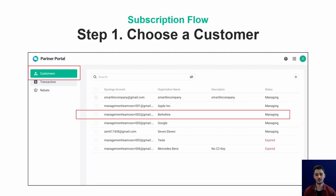So you can easily add new clients and attribute services, once again, directly through the partner portal. To add a new client, you simply need to click on the plus button on the top right of the screen. You will be prompted to enter the client's email and other information. And once you've entered this information, you can easily attribute a service simply by clicking on the client in question. This will allow you to view and manage the client's subscriptions and usage and make any necessary changes or updates.